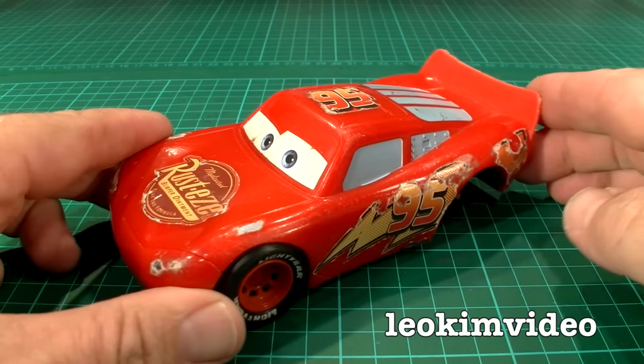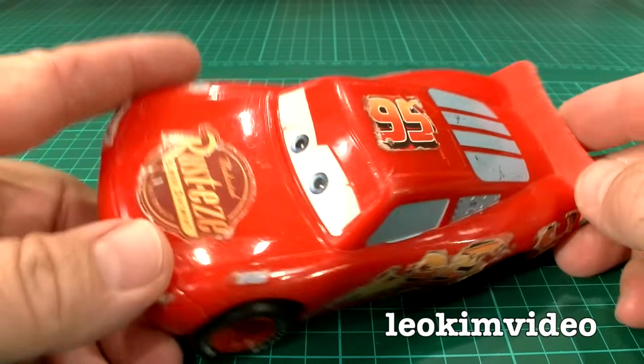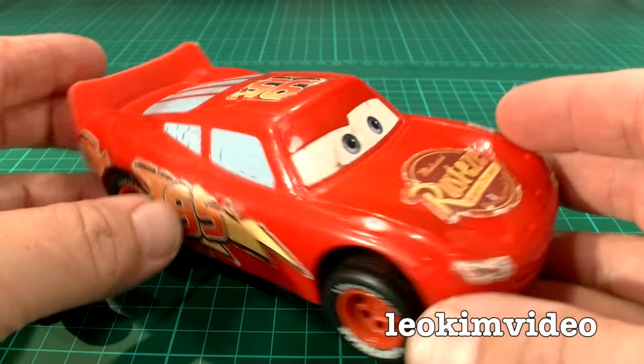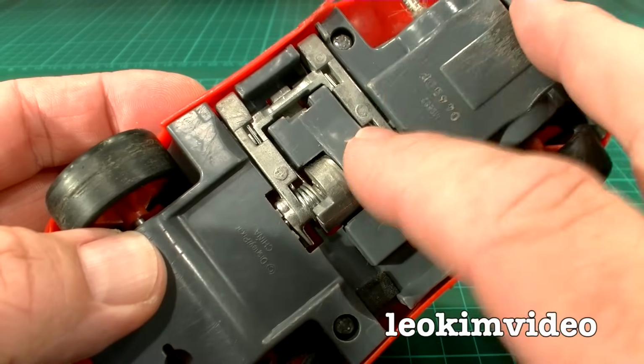Our next Lightning McQueen is a little bit of a wounded warrior. We're missing a wheel there, so the previous owner would have given this toy lots of love. But don't worry, it's now ended up in my collection, so I'll be giving this toy a ton of love as well. There's no date underneath, but what is underneath here is very interesting.